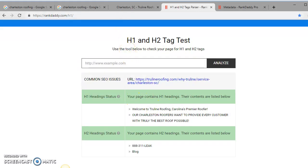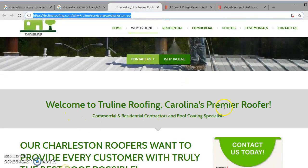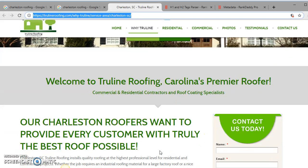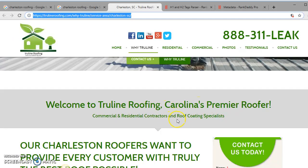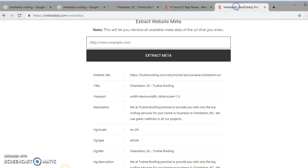Now you can have, let's see on yours, this is the first heading. So you can have this heading somewhere else on your site, and you can make those minor adjustments. But you would want this to be Charleston Roofing, and then you can add your company name after that, or put this under there. That would be fine. But when we put you into our analyzer, that's what comes up, and that's one of the things that we suggest to change first.